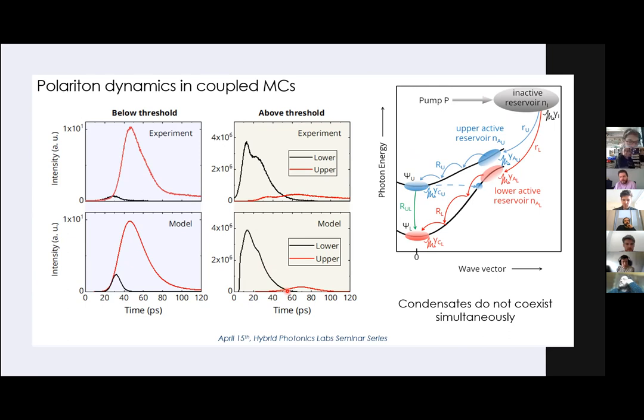Thank you. Are there more questions? Sorry, I have a follow-up question for this one. On the upper right figure in this slide, there is also a small oscillation, not only for the lower but for the upper polariton as well, for the upper condensate.